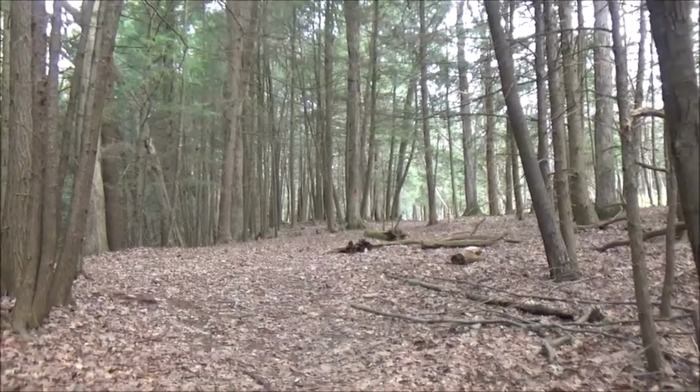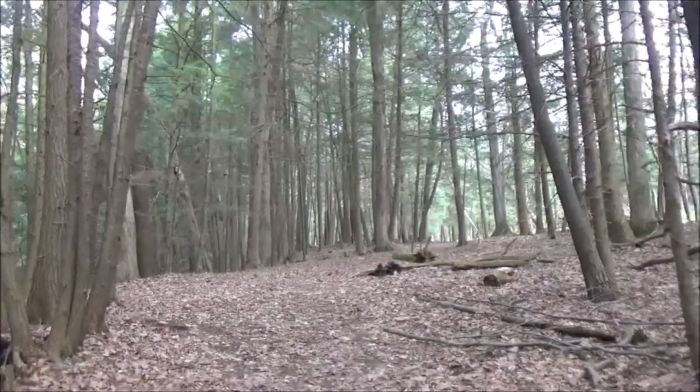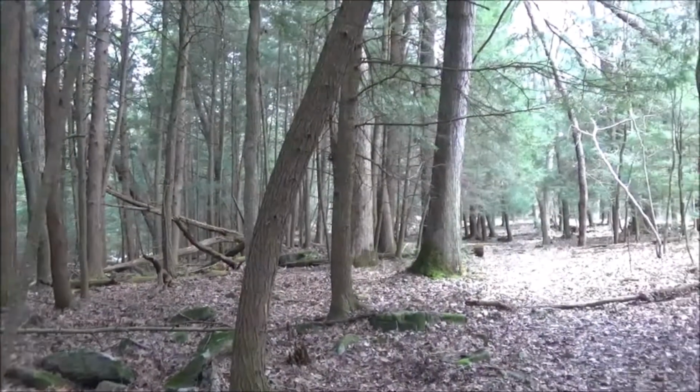Here we come into some evergreen trees. This trail has a nice selection of deciduous and evergreen trees. The Todd Reserve is generally pretty quiet. You do hear the sound of running water, which is so relaxing.